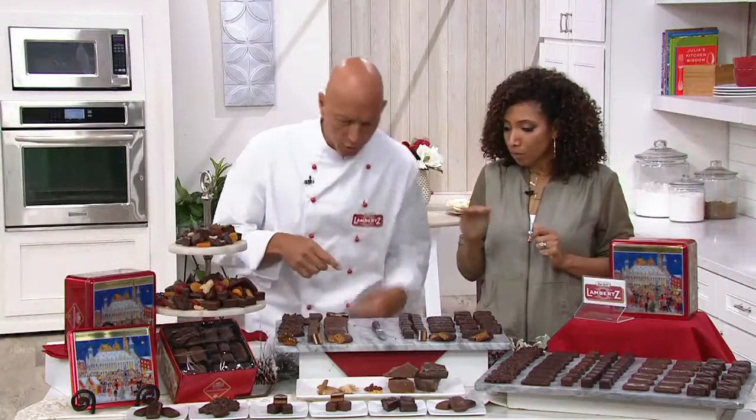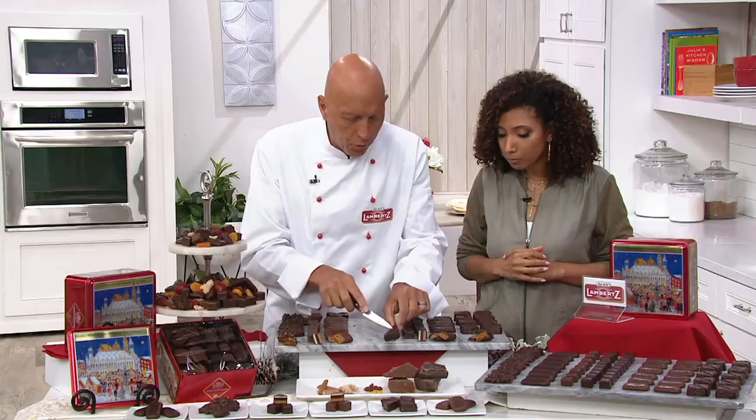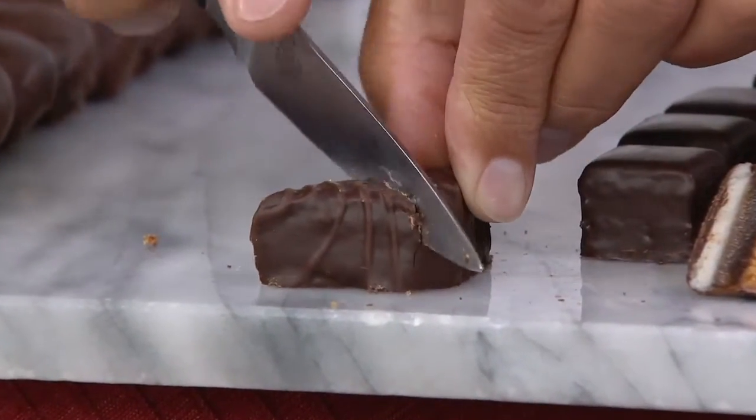One at a time. So now we're going to come over here. Now we're going to do, this is what we call the little diamond shape. So this has both milk and dark chocolate, okay? And it has little bits of candied fruits in it, okay?